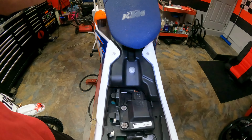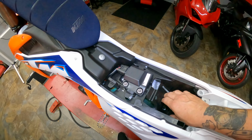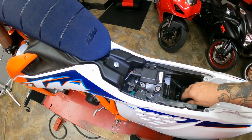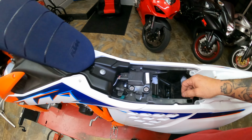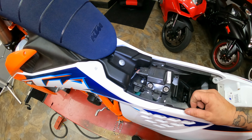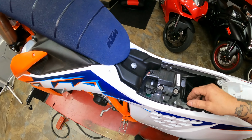Alright guys, so I went ahead and knocked out the 2 8mm bolts that are holding on the seat. Just figured I'd let you take a look and see exactly where the CDI box is if you don't know. They made it fairly easy, and I'm actually surprised they give you trunk space up under the seat. That's pretty cool, and I'm assuming they do that because the street models are based off the same frame. But your CDI box is right there. What is that? 2 7mm bolts holding it in.